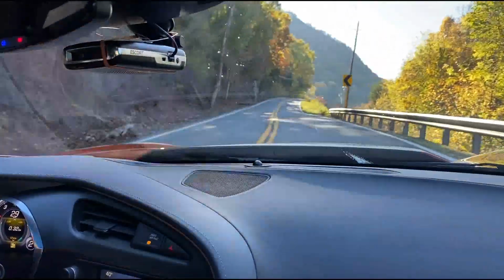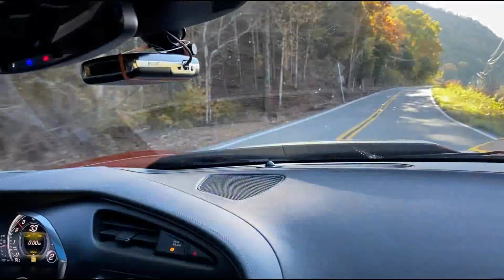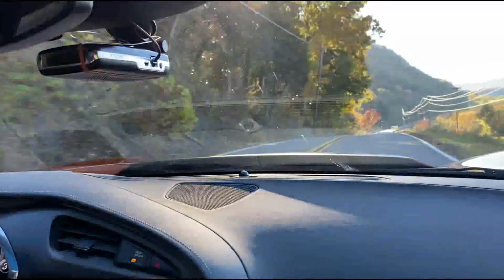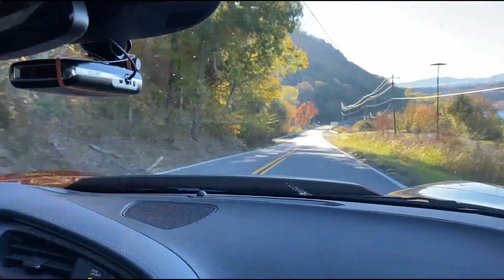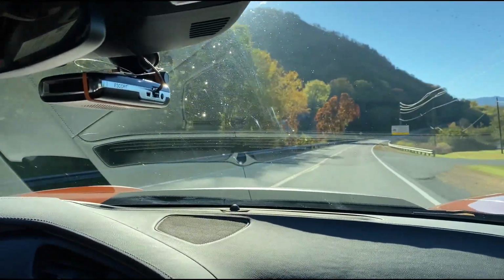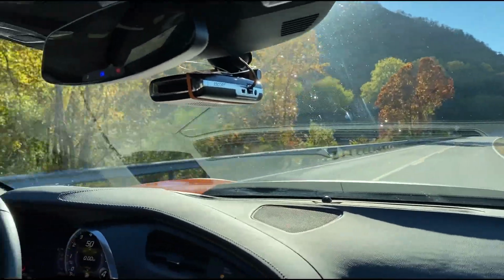Alright, we are entering the tail of the Dragon right now. And Matt has more information about this. However, it is a beautiful, sunny, 40 degrees outside. Fairly early morning, not expecting much traffic. Matt, what can you tell us about the tail?